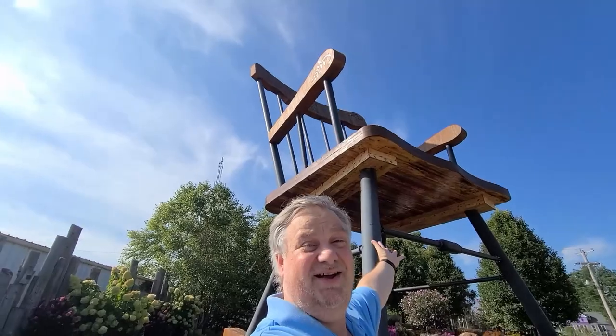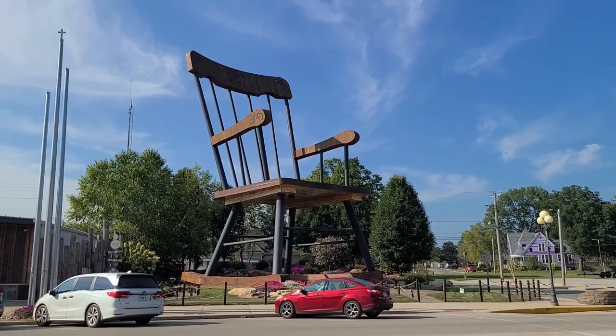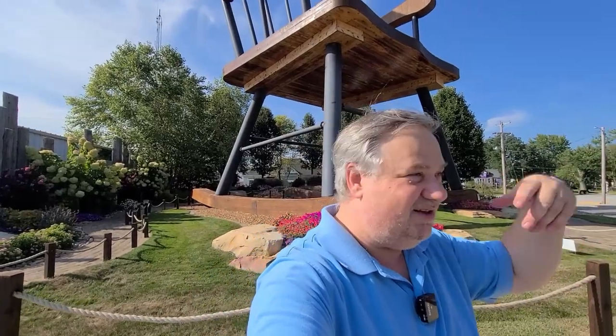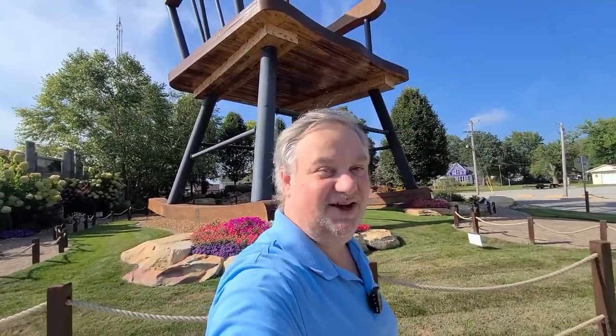All right, everyone. So we are here in KC and at the world's biggest rocking chair. Now, like I told you, KC takes this stuff to an extreme. So we're going to be going around and looking at a lot of stuff. But yeah, let's go ahead and look at this. Let's go around the town and see some of the largest of something in the world. All right, let's go.